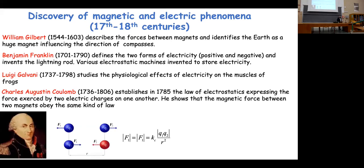And at the end of the 18th century, Charles-Augustin Coulomb established the laws of electrostatics, expressing the force which is exerted by two electric charges on one another. He showed that two charges of the same sign repel each other, two charges of opposite sign attract each other, and the law is given here. The force is proportional to the product of the charges and inversely proportional to the square of the distance, which is something which looks like gravitation.